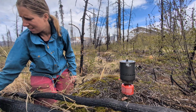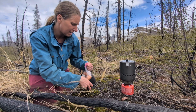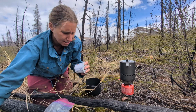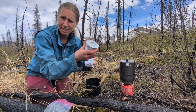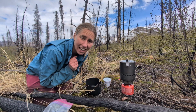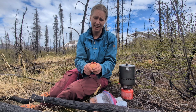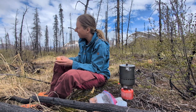We're gonna have some hard-boiled eggs. Sit here and peel them, and get a choice of 2 yogurts, mango or mixed berry. Let's have the mango. Right, this is gonna be a top-notch lunch. These are nice to have out on the trail, these eggs. So easy. Just an egg, protein, you know?